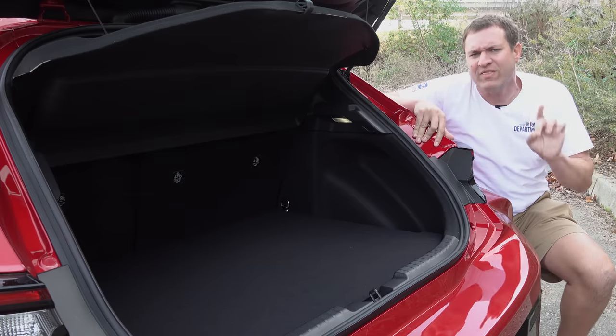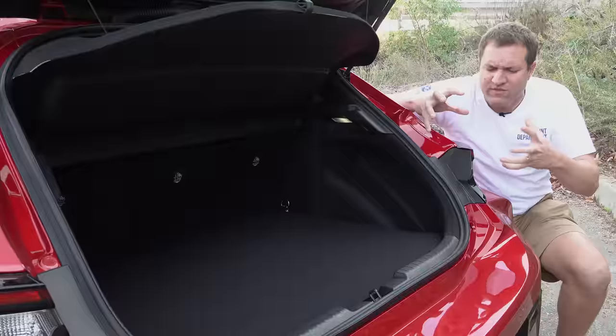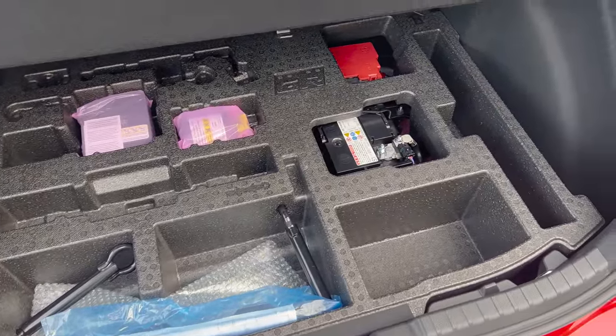But in doing that, you then have a big battery in the trunk. So what Toyota did was they created this compartment to go around the battery and have little slots for things like a tire inflator kit and various tools and that sort of thing.